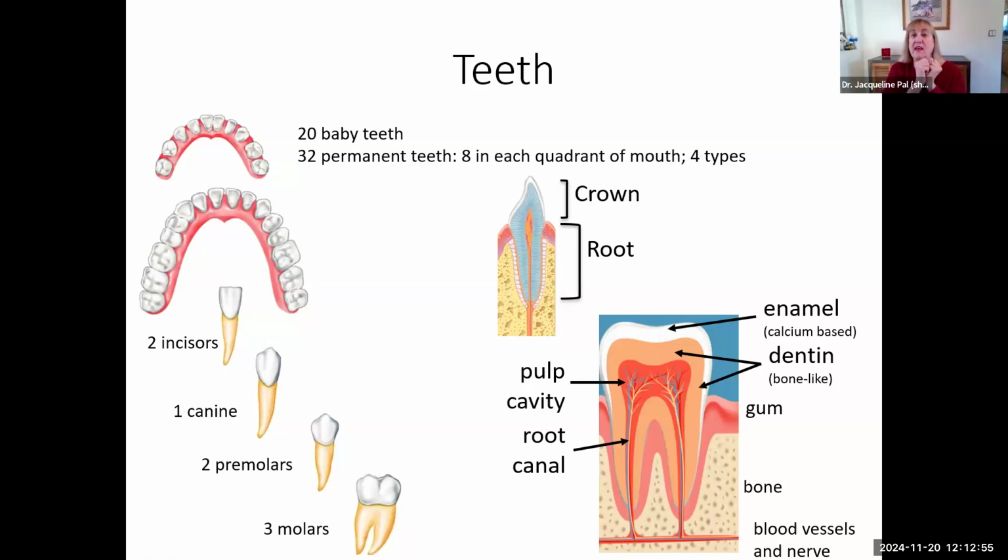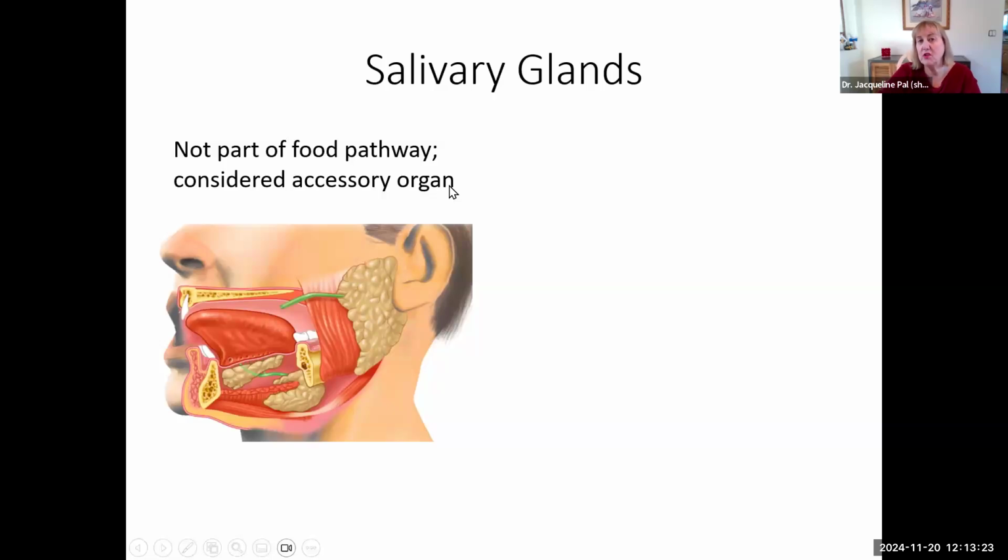And that's why people get what they call a root canal, which is when a specialized dentist who has done even more training goes in and removes all this connective tissue that's in the root canal, and fills it up with other inert material so that the nerve is no longer exposed and can get rid of that pain. Whew. All right. Now, also in your mouth, we have our first accessory organ, the salivary glands.